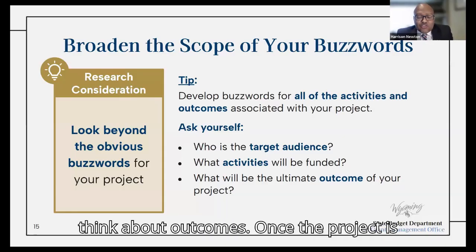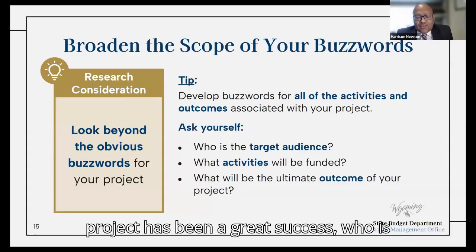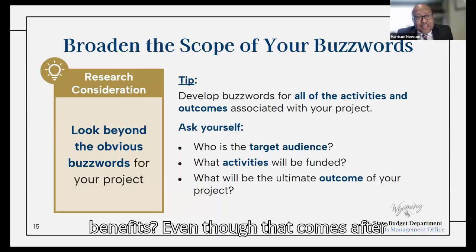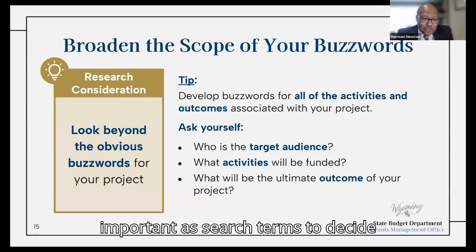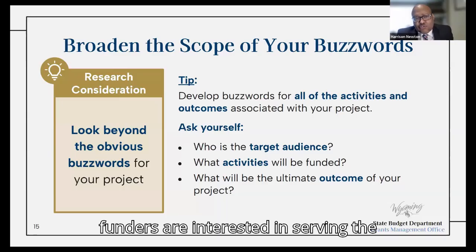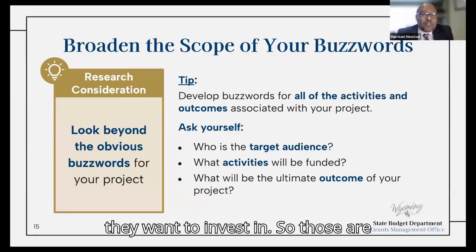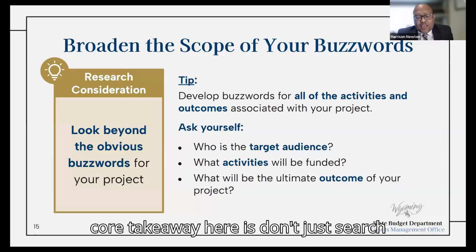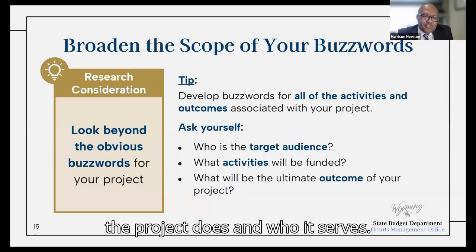And then think about outcomes. Once the project is complete, once it's all done and your project has been a great success, who is served? Who is helped? What population benefits? Even though that comes after your project is done, it can be important as search terms to find which funders are interested in serving the same people you want to serve, because in that space, you're aligning with what they want to invest in. So those are important search terms too. The core takeaway here is don't just search for what the project is, search for what the project does and who it serves.